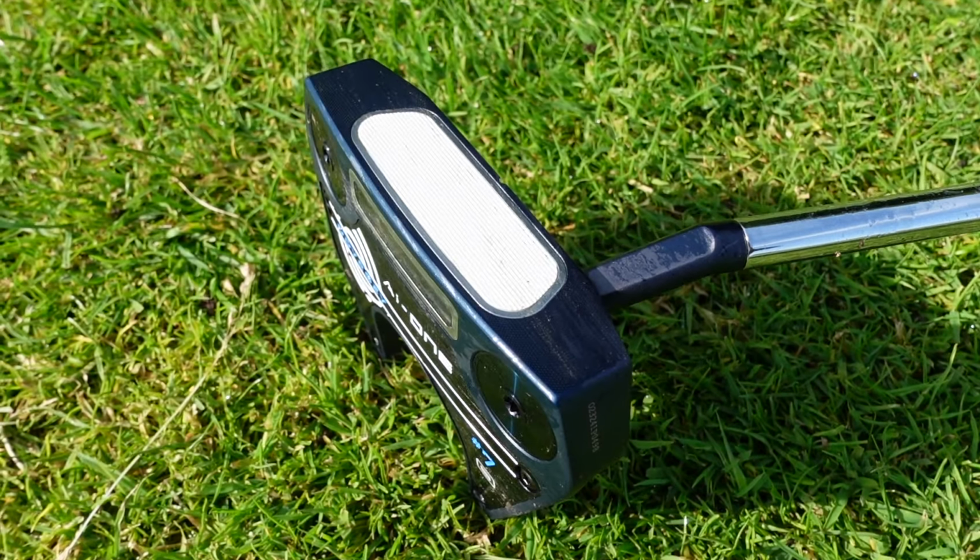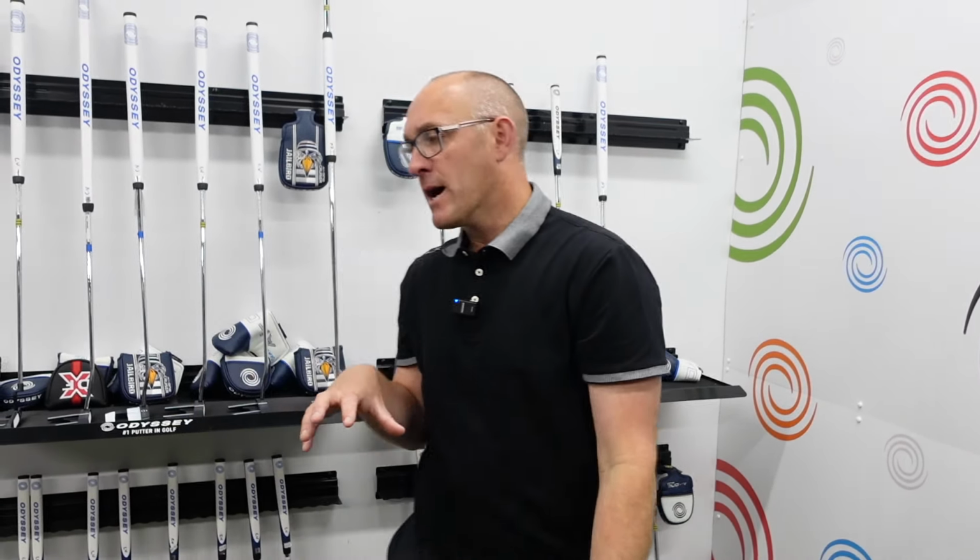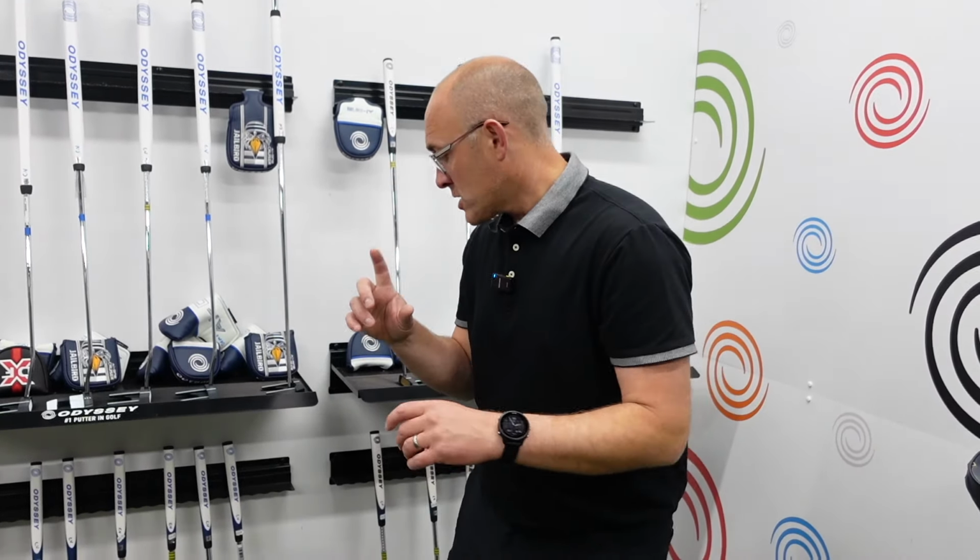So Odyssey have released, or played with, 2 types of putters this year. So you've got the AI1 standard head and the AI1 milled. They released a few models back in November time, and a few more head options in February, March time. And then they added a few more, which I'll come on to later in the year. So what are the 2 models?